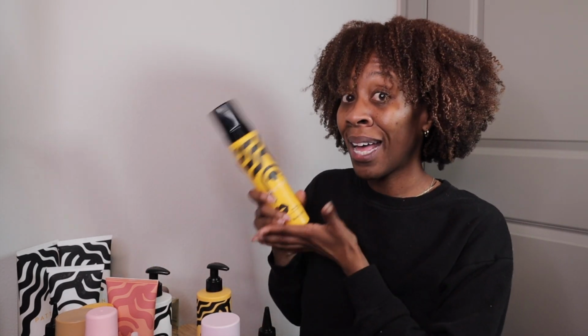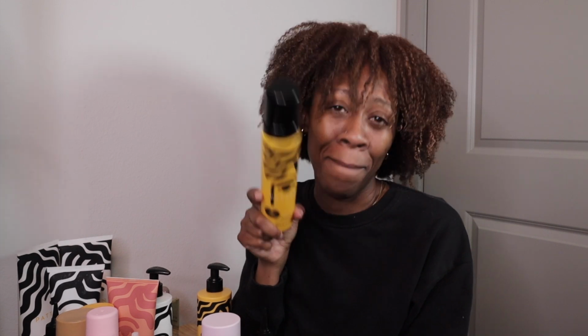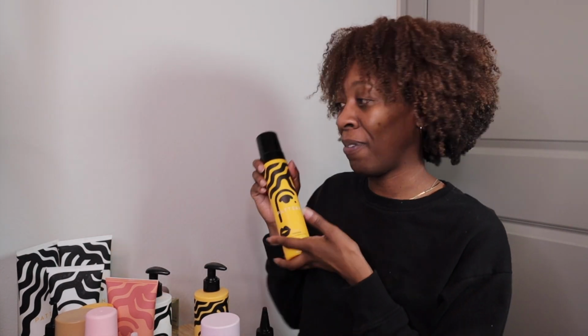Their mousse, love. I love the hold. Not really for me as far as a one product wash and go. As far as the foam, they're very few and far between. I want to try this with Uncle Funky's Daughter maybe, but I feel like this is a really big bottle. It looks larger than 8 fluid ounces to me for some reason, but I like it. One of my favorite foams.